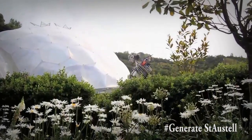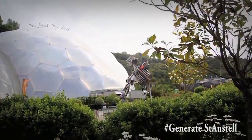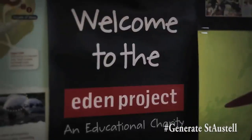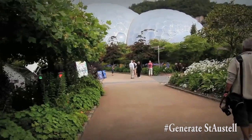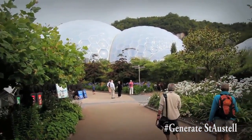Eden's an environmental educational charity, and one of the things we've always wanted to do is be 100% powered by renewable energy, and that's a difficult target, but we've looked at large-scale wind, we've looked at large-scale solar, and now we're looking at deep geothermal energy.